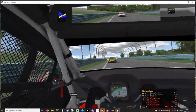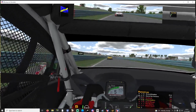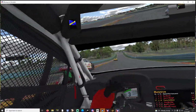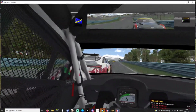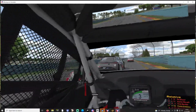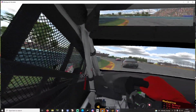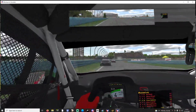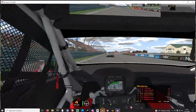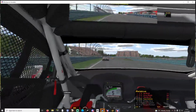The gap in front is increasing. It's now 10 seconds. Blue flag. Blue flag. Go out wide and let that Hyundai go. Yellow flag. Watch out. If we stay in the tow of these, we might get a place. P14.